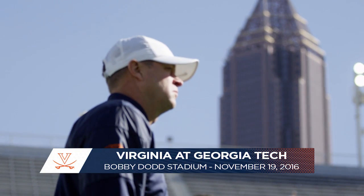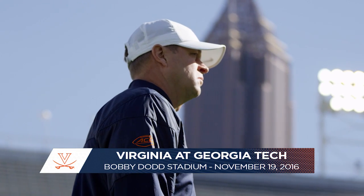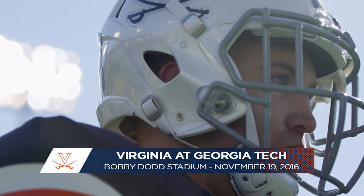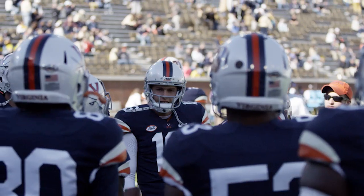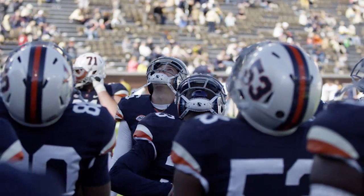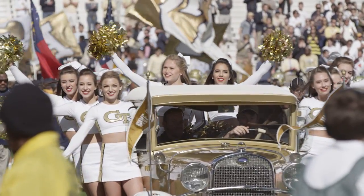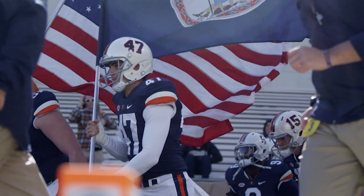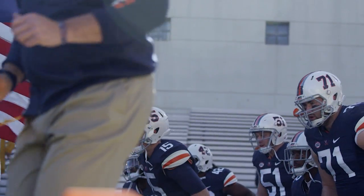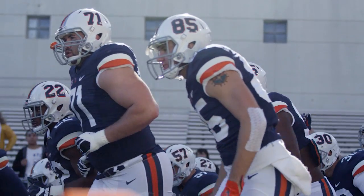Good afternoon and welcome once again to Bobby Dodd Stadium, where today it is the 39th meeting between Virginia and Georgia Tech. Today, the Cavaliers are looking to snap out of a five-game losing skid and in the process notch their first win here in Atlanta dating back to 2008. The road team has won 17 of the last 21 in this series, and today, the Cavaliers try to buck that trend.